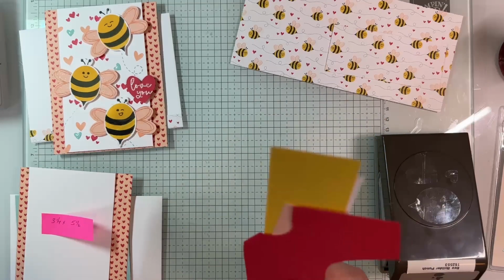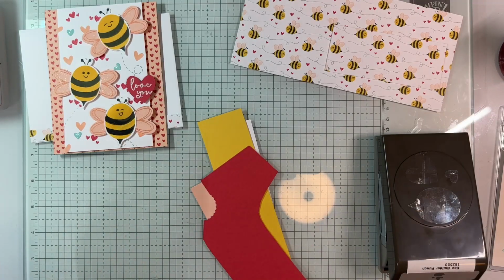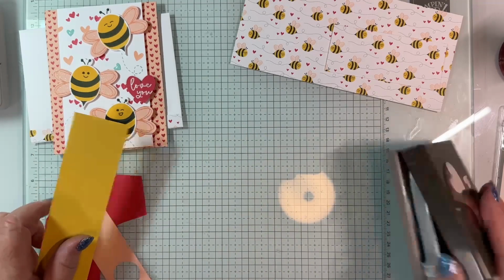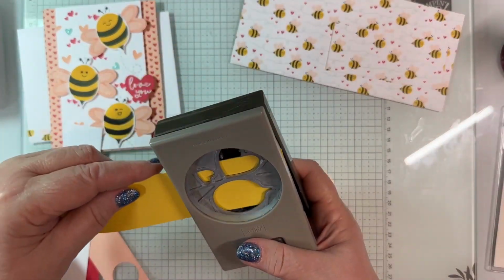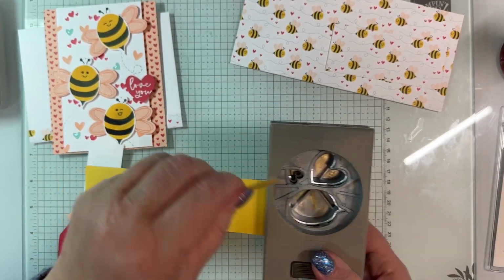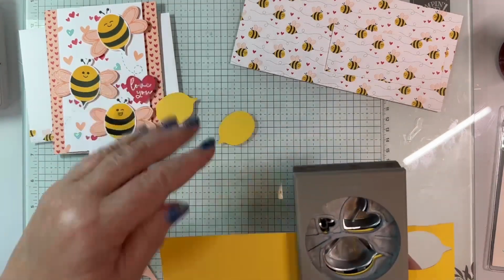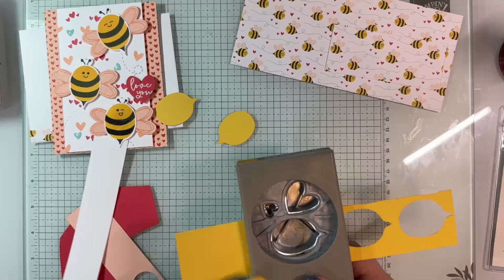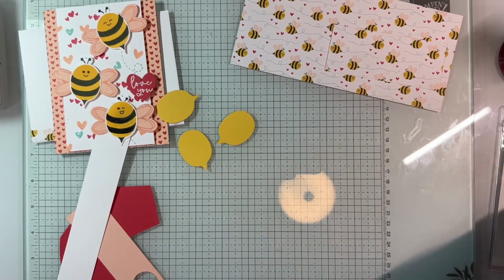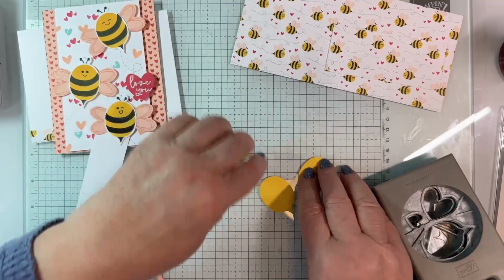We are going to start with the bumblebees first. And the reason we're doing that is it'll be easier to put the card together, I think, if we do it with our bits and pieces first. So we need bumblebee bodies. I'm going to do 3 for this card. See how quick it is? You do have to stop and think and start on the next card I'm going to do. So we have 3 bumblebee bodies.